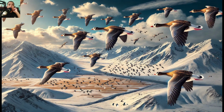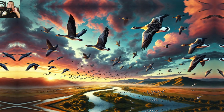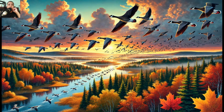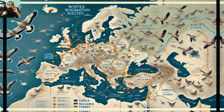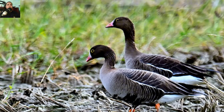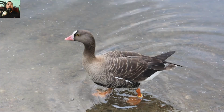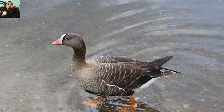During the winter months, the story shifts dramatically as these birds embark on lengthy migrations southward to milder climates. Historically, these geese wintered across various parts of Europe, venturing as far south as Greece, Bulgaria, and even reaching into Turkey. Such migrations are vital for their survival, allowing them to access food resources that are not available in their frozen northern breeding grounds. However, their presence in Europe has become increasingly rare, making each sighting a noteworthy event.